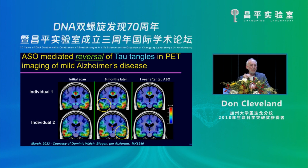Biogen released no information about cognition, but it tests the question, at least for some patients, of whether these deposits of aggregated proteins are reversible, potentially through typical protein catabolism as you lower the synthesis of the product.